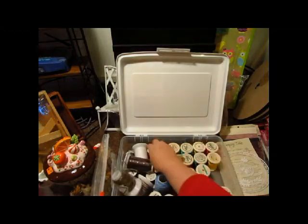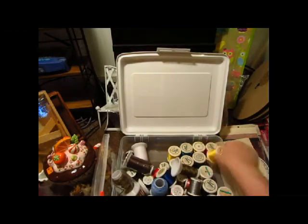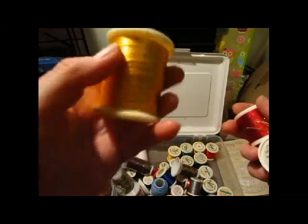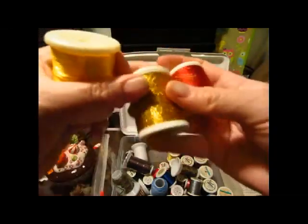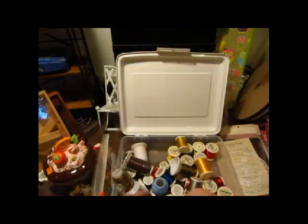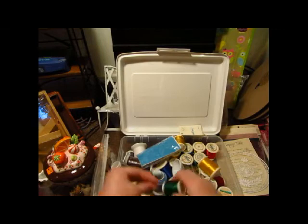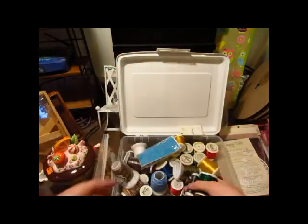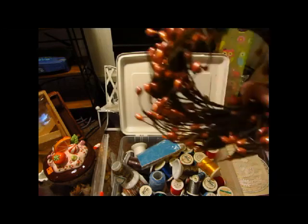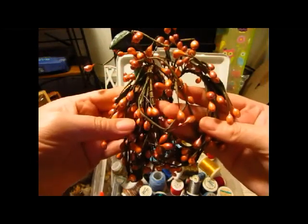My camera's about to die, so I'm trying to make it fast. And then these, I don't know what these are, but there's some kind of thread like that. And then this one, they're all shiny. I got a whole box full of them. Look at these. I'm probably going to sell those too because I have no use for them. But I like the colored ones. And then I got this. Is that cute?